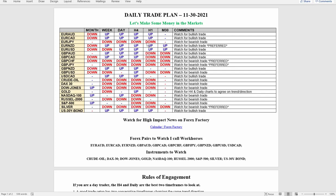And the first 2 trades were both buy trades: the Euro CAD, bullish trade; Pound CAD, watch for bullish trade. Pretty much all of them worked out great.